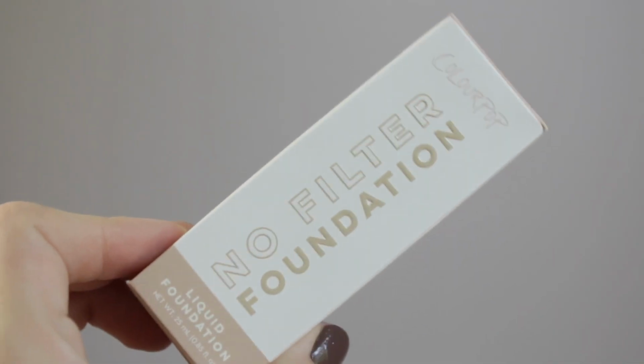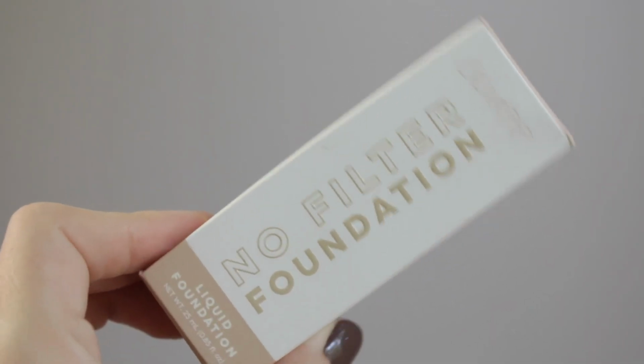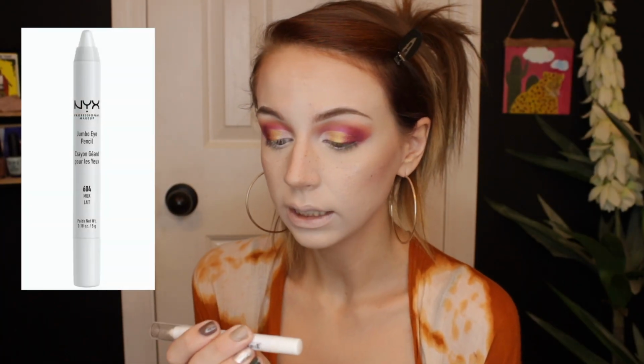Alright, I went ahead and finished the rest of my face off camera. For foundation, I did use my ColourPop No Filter Matte Foundation. I've been really loving this lately. And right in my lower line, I also added a little bit of my NYX Jumbo Eye Pencil in the shade Milk just to brighten it up a little bit.